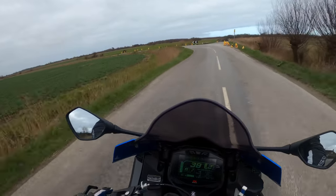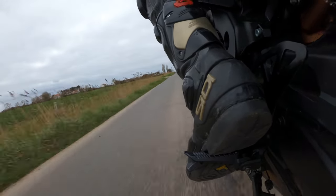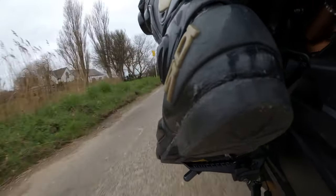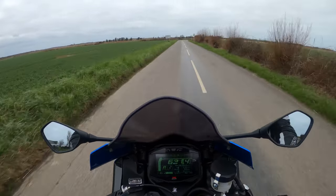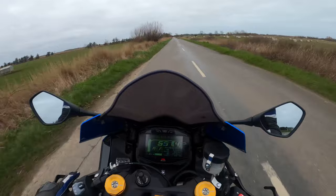So yeah, this bike, the R model, comes with the quick shifter and the auto blipper. So the normal GSX-R1000 doesn't come with one. You can just see how smooth it is and how much easier it is. It works better obviously up the rev range, when you're going up the gearbox, not so good for low speed.